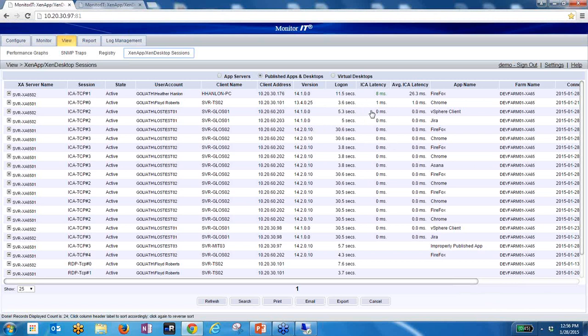So let's actually look into one of these and see how long it actually took to launch. All we have to do is click on the session itself, and if you need to, you can always go to the bottom and actually search for it. Just click on this, put in the user account name, whether it's a simulation user or a real user account, and then click into it and click on the session logon time.